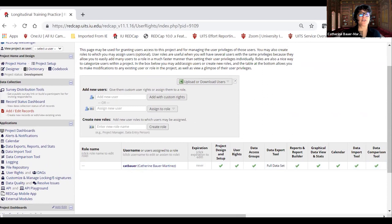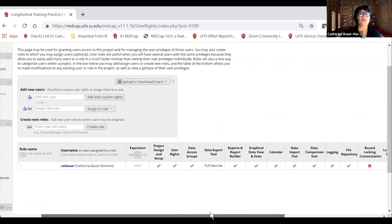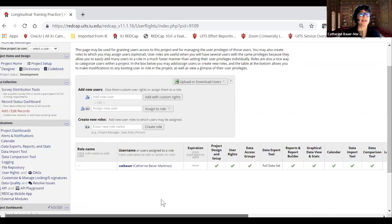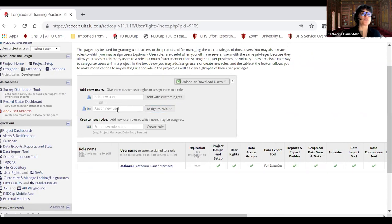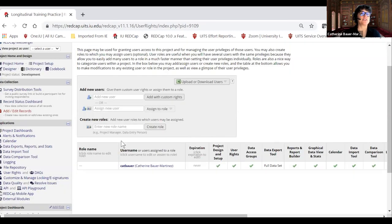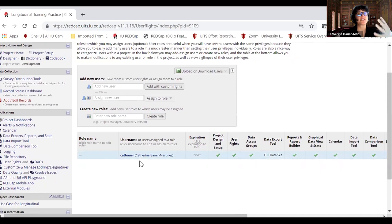You can see that if I look here, all the different privileges that I could potentially have. And again, I can give myself these privileges as well or take them away. And also I can assign roles. So I could have a data entry role and then I could have people added to the data entry role. So when you have this set up with user rights, you will see the list of all the people on the project and all the roles they have.